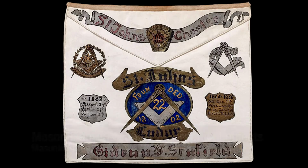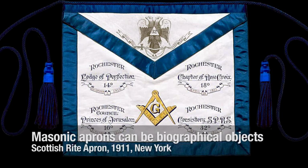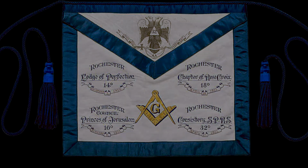And again, a couple more favorites. I think of these two aprons as biographical objects, which is an anthropological term about personally meaningful objects that take on a life of their own. And you can see they tell a story about their owners, but they also gained sentimental value as they were passed down in the family.